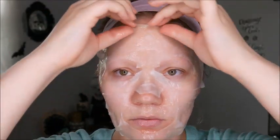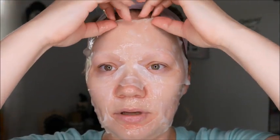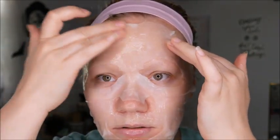Oh, there's so much serum and product on this. And it's not like it's runny or wiry. It is a thick serum. It's almost like a gel, which is super nice. Now let's get all these little bubbles out. So much. Can you see it? Which isn't bad because I like to take it down my neck.